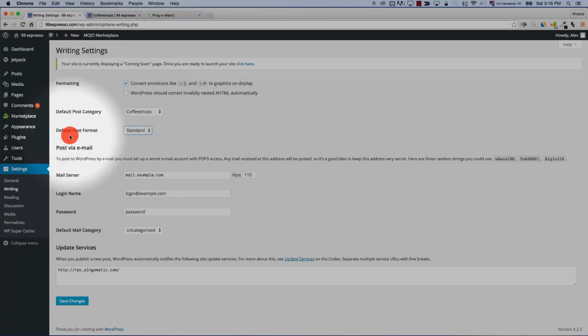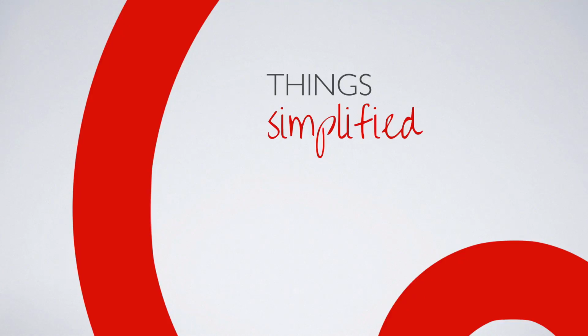Then you have a default post format. Remember, image, video, quote, these are all things related to how your post will appear. So you can change the default format for your new posts. And finally, you have the post via email options, where you can set a certain email account, and whatever email this particular account receives will be automatically published as a new post. And you have the update service. Now, the update services will notify certain websites whenever you have a new post or change something in your website. It's a way to keep search engines updated with new content on your website. I'm just going to delete this for now and save.